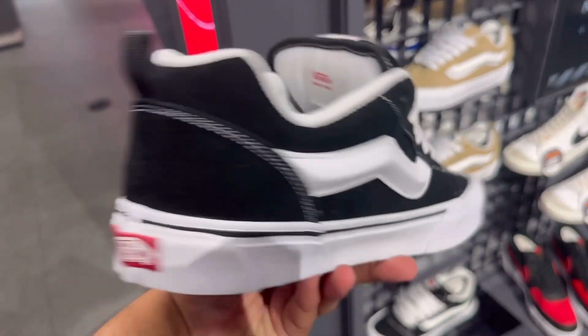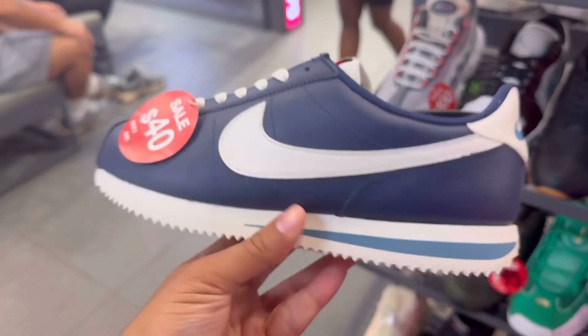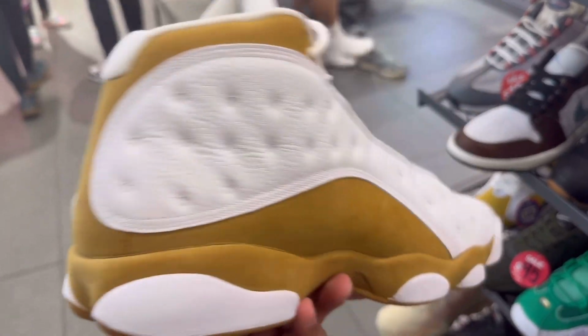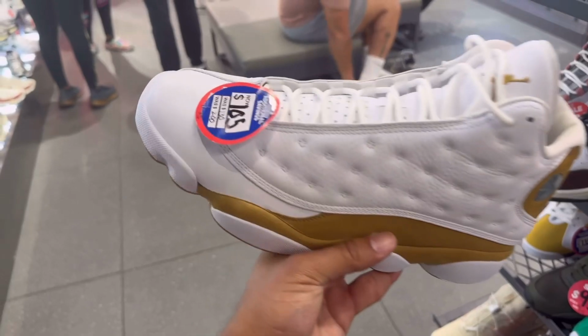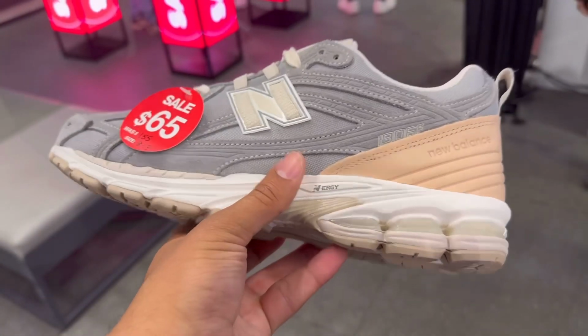It's also nice to see that they're now carrying the Vans New School model. It's becoming very popular, and they have these Nike Cortezes on sale for only 40 bucks. If they had my size, you know I would have scooped them up. These Jordan 13s were only 105. And yes, they had Asics here. For the 100th time, they had Asics.